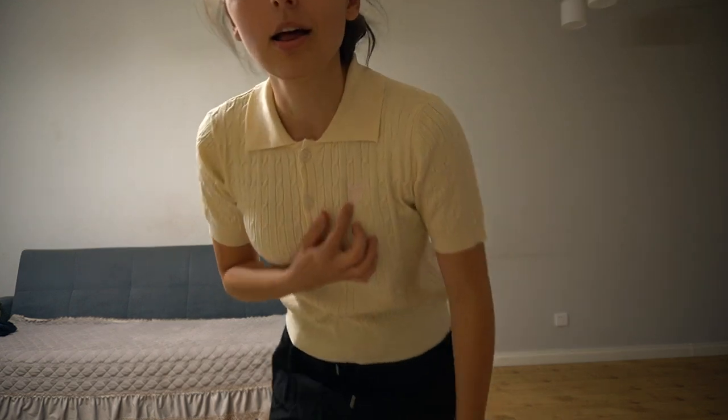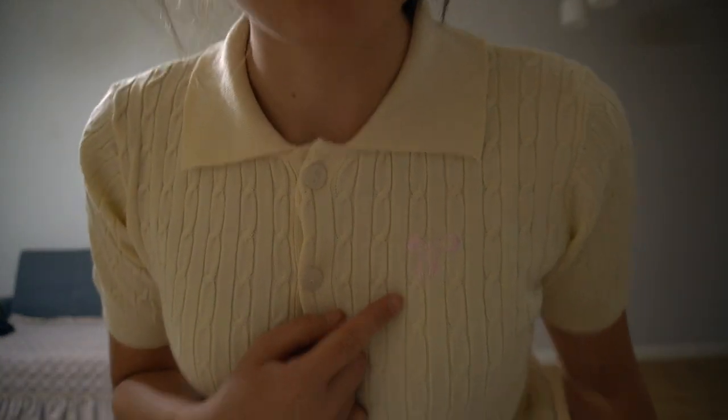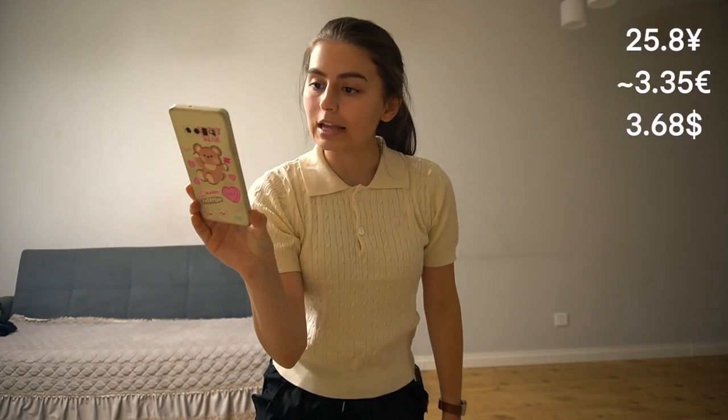It has a little pink bow here. Can you see that? It's like a pink bow. But it's so cute. Look at that. It's just so pretty. I paid 25.8 for this, and this is a size L. Again, ridiculous. It's also from an oversized women's clothing store. How? Ridiculous. Insane.